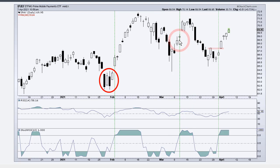Now, all breakouts, short-term breakouts, you get a little bit of noise, and here we got a pullback again. But then you can see we had started to find support near that prior low. We had a resistance level established with this high and that little dip, and then we got the breakout there 4 days ago, and we got a Stoch RSI pop.